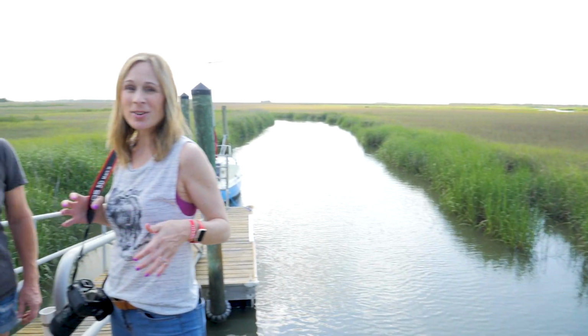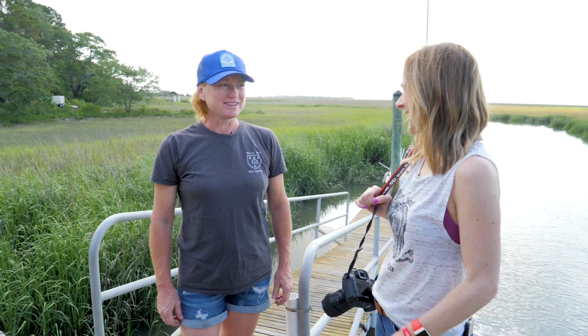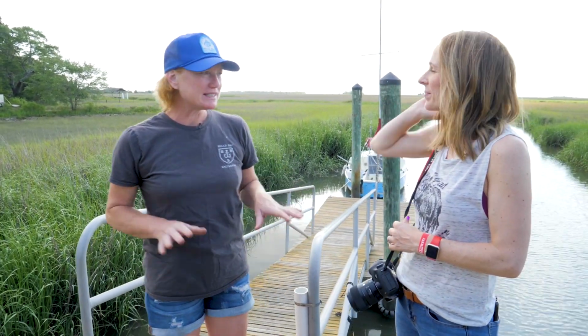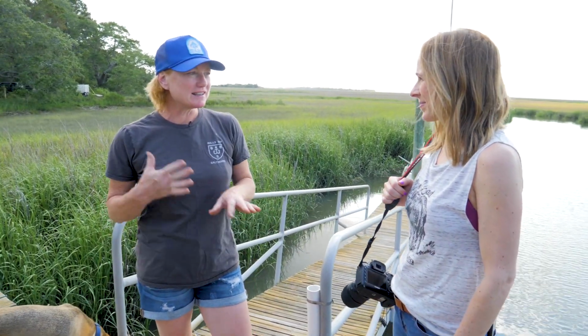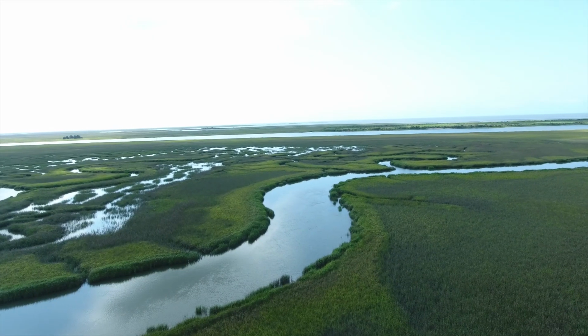Teresa harvests her water from right here in Bulls Bay. So Teresa, tell me a little bit about this location that we're standing in. Yeah, so this is private property. Some friends of mine own this land and allow me to access Bulls Bay from it. And we're here at a relatively low tide.